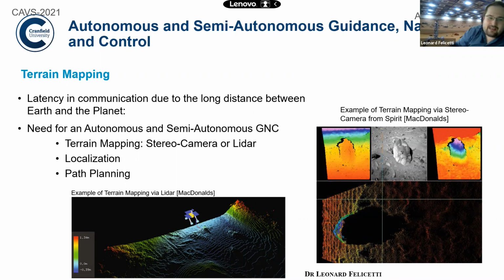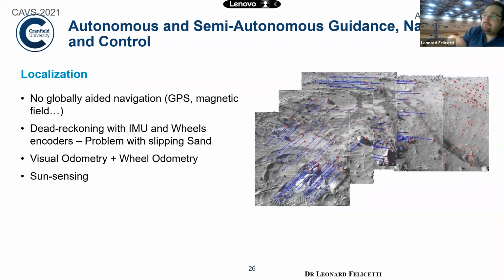In any case, what we can do is apply localization and path planning on maps generated with 3D cameras or LiDARs. And we can even use images for feature detection and tracking, for example for visual odometry. One of the common algorithms to estimate how much the rover has traveled is based on visual odometry. That is very helpful, especially with slippery, sandy terrain like the Martian one. Because the wheels tend to slip on the sand, tracking the visual features of the ground gives us a better understanding of how much the rover traveled.